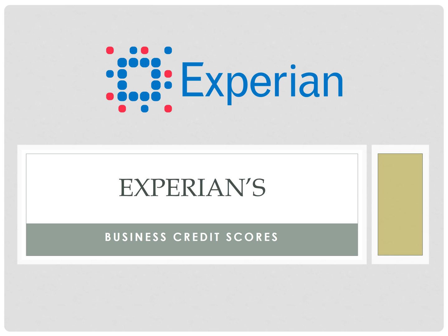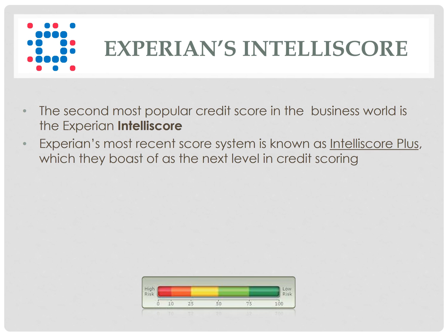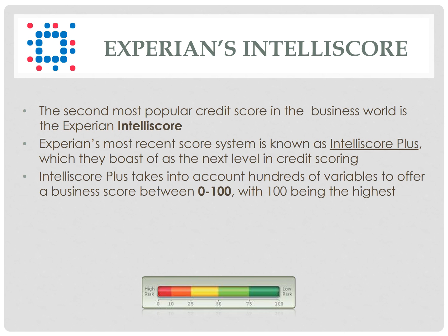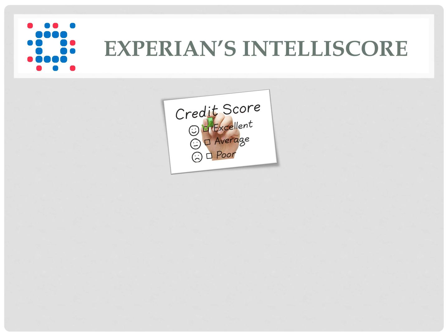Experian's business credit scores. The second most popular credit score in the business world is the Experian IntelliScore. Experian's most recent score system is known as IntelliScore Plus, which they boast of as the next level in credit scoring. IntelliScore Plus takes into account hundreds of variables to offer a business score between 0 to 100, with 100 being the highest. IntelliScore predicts a business's risk of going seriously delinquent, or over 91 days late, or having a major financial issue such as a bankruptcy within the next 12 months.